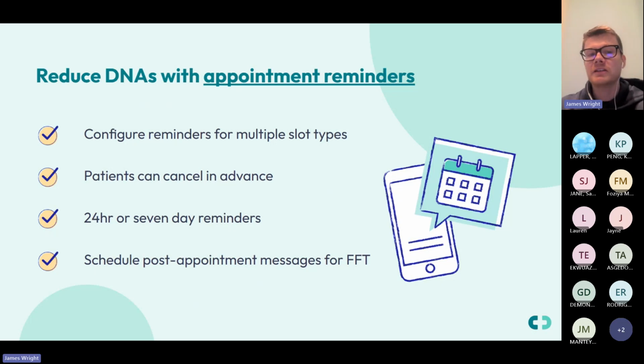There's actually a 3-day reminder as well, so by default the reminders come at 1 working day before the appointment. So if the appointment was at 9 o'clock on a Thursday, the patient would get a reminder at 9 o'clock on a Wednesday. If they only booked the appointment on the same day, they would get that appointment reminder immediately. There's also the option to have a 3 and a 7-day reminder as well, for appointments that are maybe booked a bit further in advance.